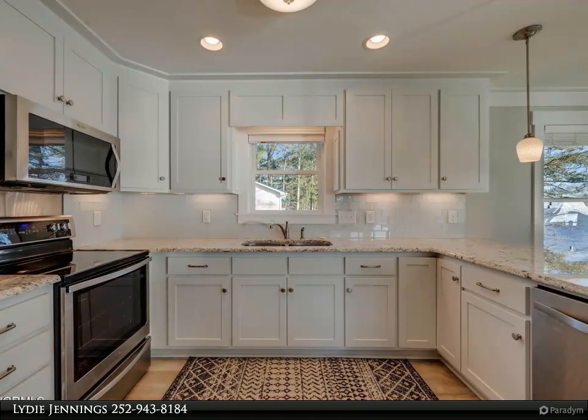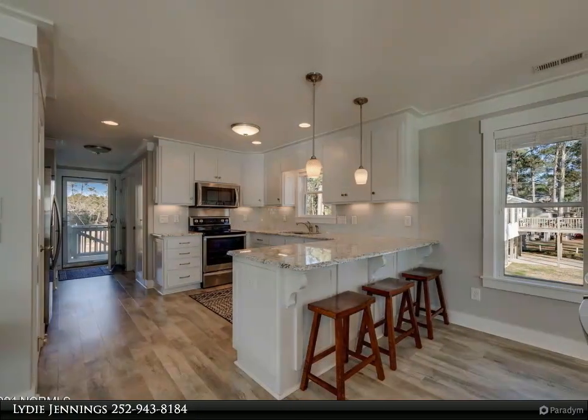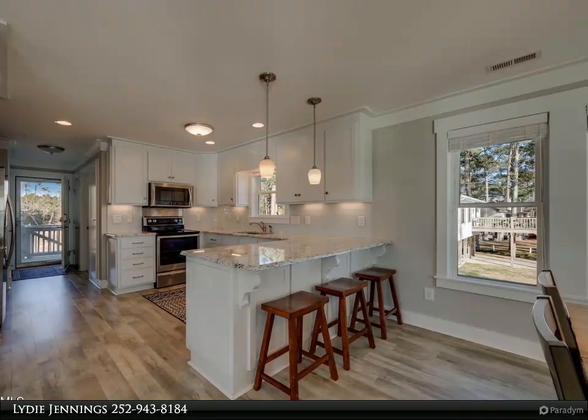No HOA fees or restrictions, giving you the freedom to make it truly your own. Whether you're seeking a primary residence or a second home, this gem will tick all the boxes on your list.